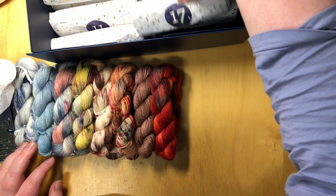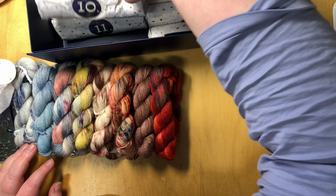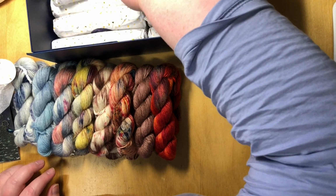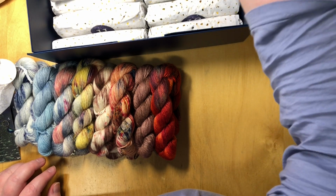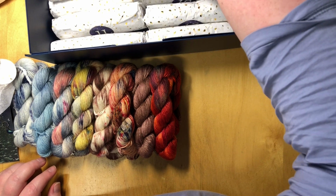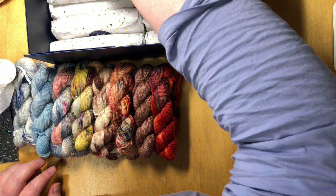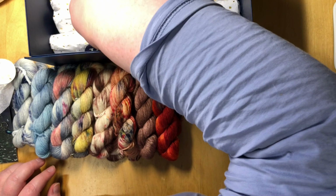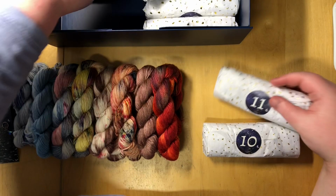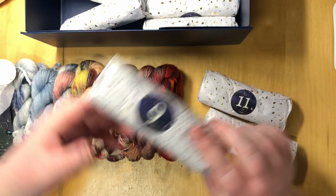Okay, 18, 17, 23. They are a bit mixed up. So I am looking for Miss 9. Where are you? 19, 20, 21. So they are back in order down here. Oops. There's 10. Let's pull them out and see if I can't find it. There it is.